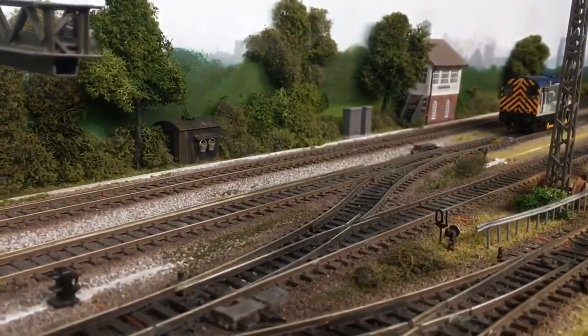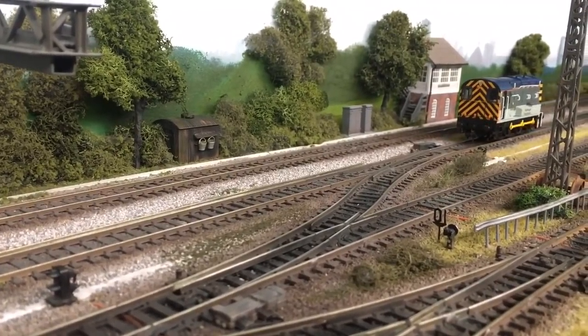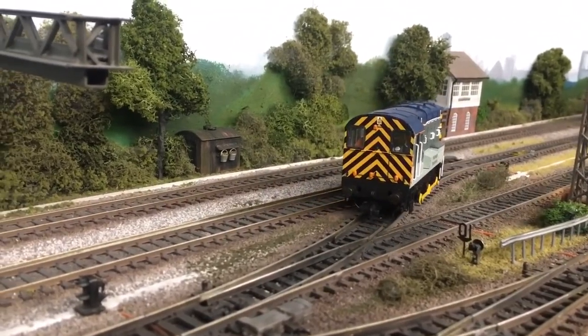Try and get the train in the picture would be actually helpful. She should then come back down. All the points are set. Look at that. Here's our new loco.